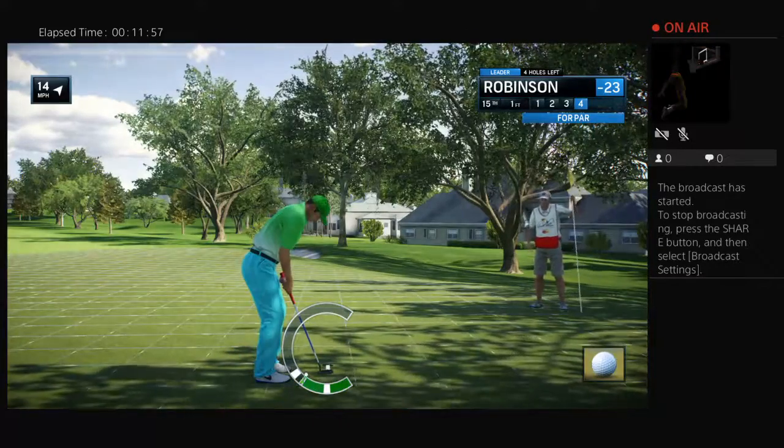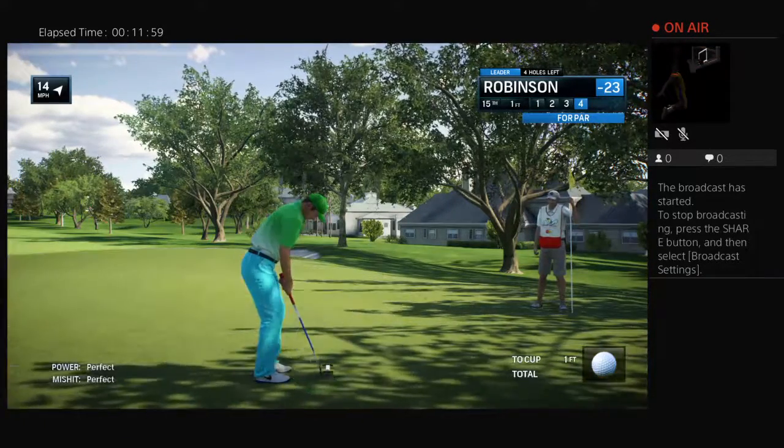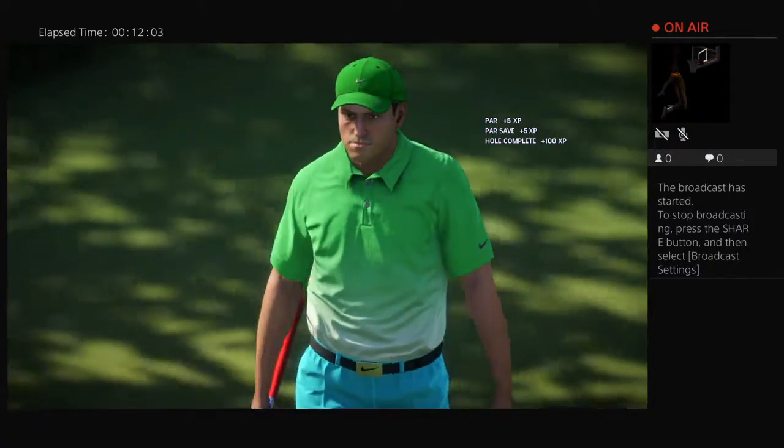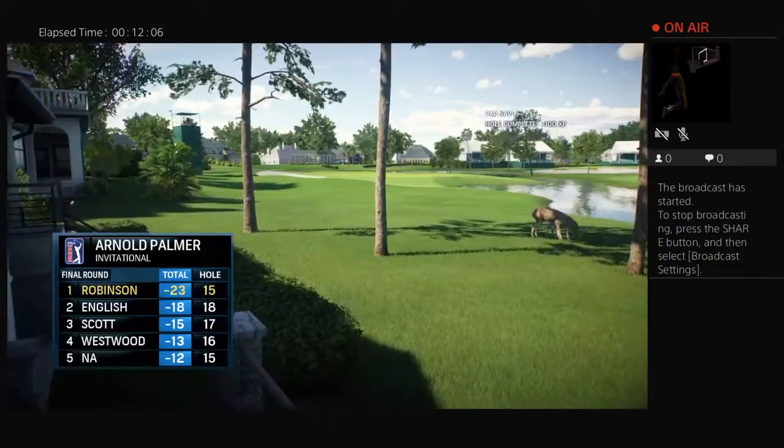Locked in on the read and the speed. Well, that was a tricky one, but it's in.